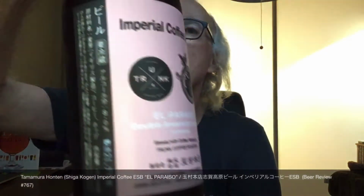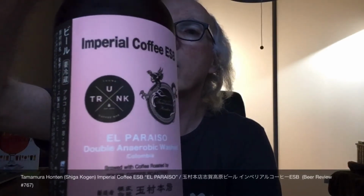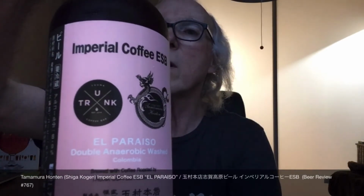Okay. And we have another beer from Shiga Kogen, Tamamura Honten, actually Tamamura Honten Shiga Kogen beer in Nagano, and it's this. It's a fairly new one. It's called Shiga Kogen or Tamamura Honten Imperial Coffee ESB and ELPARAISO. It's kind of hard to see here in the light, but ELPARAISO, and it's called a double, what do they call it? Double anaerobic washed.